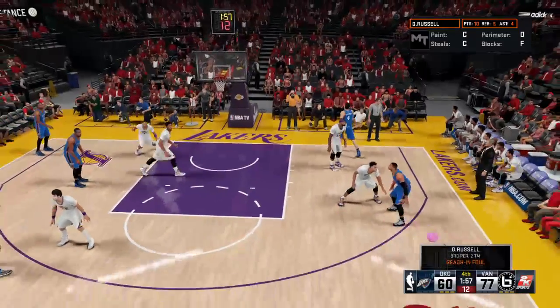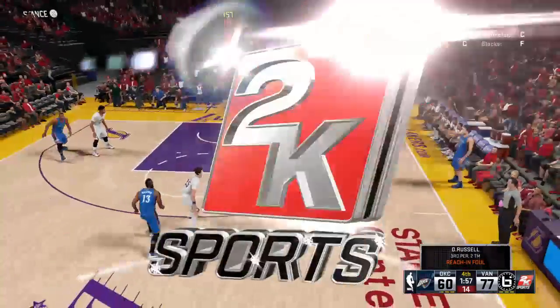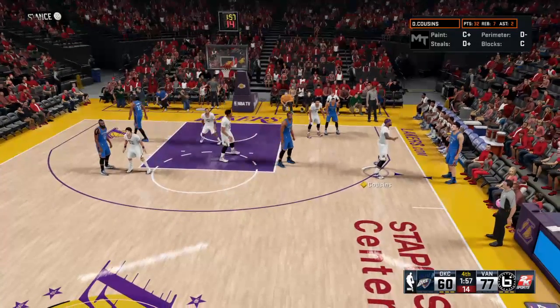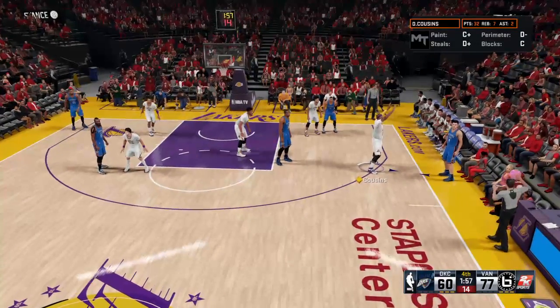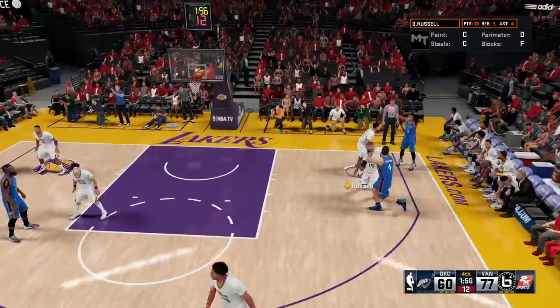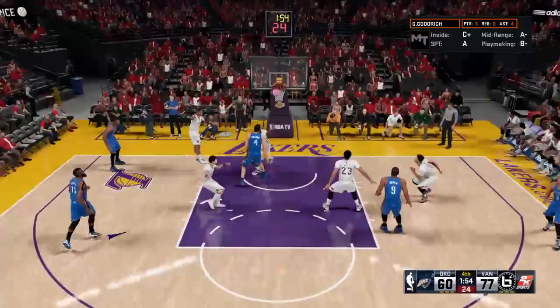Westbrook against Russell. And D'Angelo Russell picks up the foul. And that'll be his 3rd foul. So far, DeMarcus Cousins holds the reins to this team, and we're seeing some examples, guys. And that's the kind of take charge leadership that every team desperately needs.